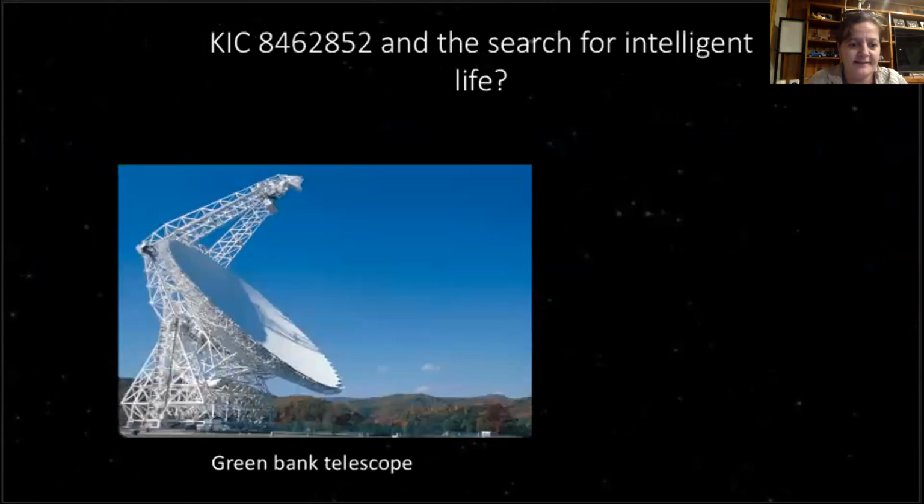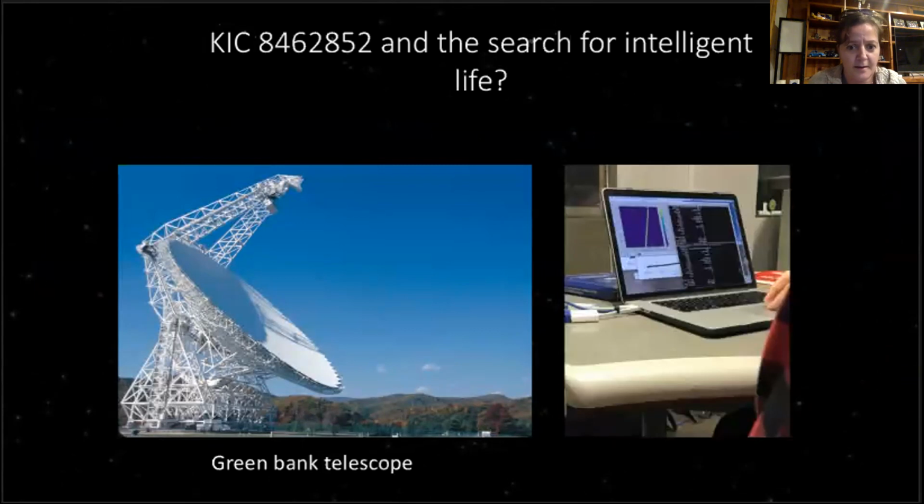Just a fun aside, I did get to go alien hunting. It was quite awesome using this Green Bank telescope, which is the largest steerable telescope in the world. And we pointed at Mars, and we actually detected a really interesting signal. This is actually Martians communicating with us at Earth, and we intercepted that signal.